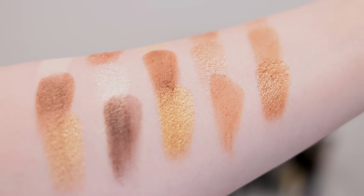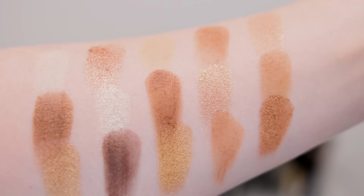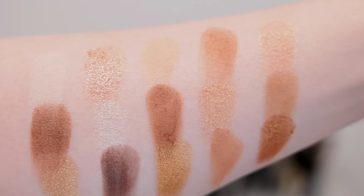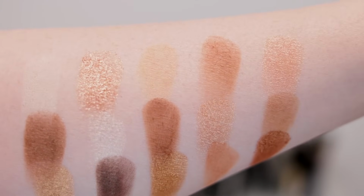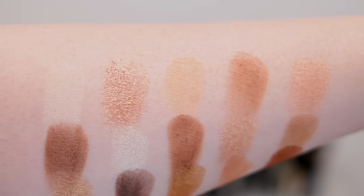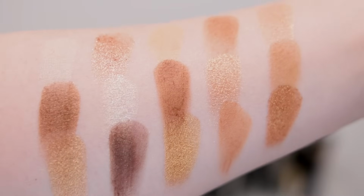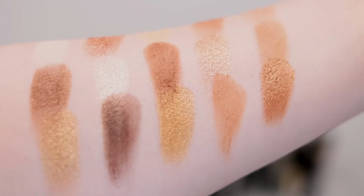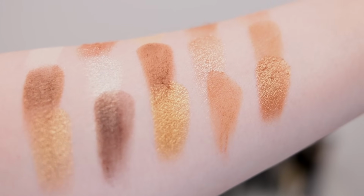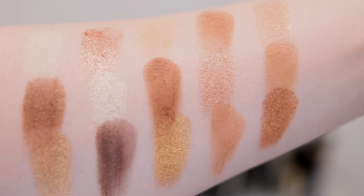And then the last row, first shade on the left, Aurum, is a metallic muted gold. This is from the gold palette. Log, which is a matte dark brown from the old palette. Oro, metallic warm gold from the old palette. Flesh, which is a matte light warm nude. This is new to this palette. And then last we have Alchemist, which is a metallic brass, which is from the old gold palette. So those are the 15 shades, and I am so excited to dig in.